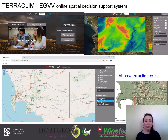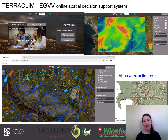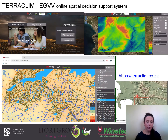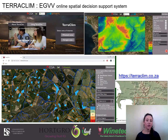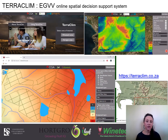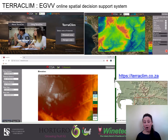This is what the TERRACLIM tool looks like online. It's very easy to navigate and use. As you can see, it's very similar to Google Earth. We have opened up a tab for the Hortgro area specifically, and as you zoom in, you get your farm areas, which are the orange highlighted, and then the green highlight, which is the actual vineyards and orchards that are surrounded. You can put on rivers and different functions, such as dams. The more you zoom in, you get an idea of what the temperature looks like, cooler areas and warmer areas at a specific farm level.